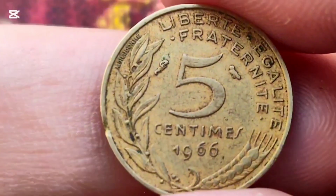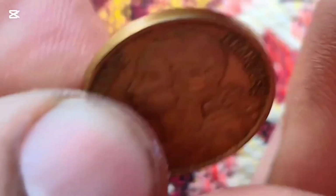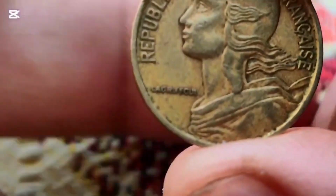Footnote: when purchasing, always look for a seller with good reviews, and if you're buying a more expensive example, consider getting it certified by a reputable grading company.